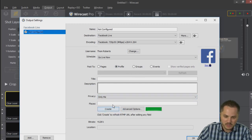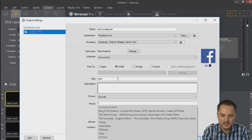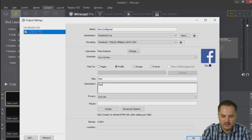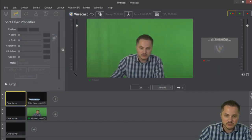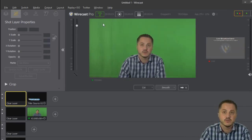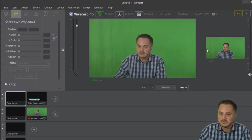In this case, I'm going to choose my profile, his profile, and I'm going to make it only me, right? So we're going to just hit, I'm just going to do a test, and then we can geotag it if we want. We're not going to do that. And we're going to hit OK. We're going to create the live event, go live now, or again, schedule for later. It automatically posts that on Facebook, and we're ready to go. We're going to hit stream. And now we are streaming live to Facebook right now, and I can take that into the live window.